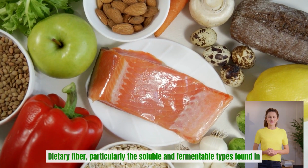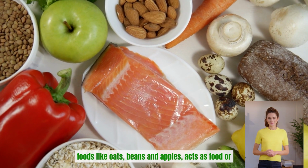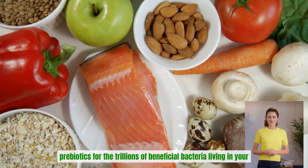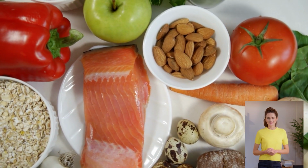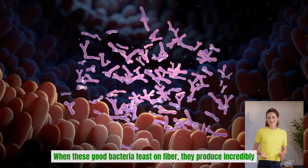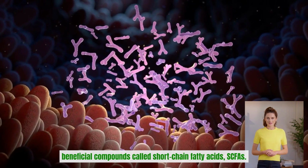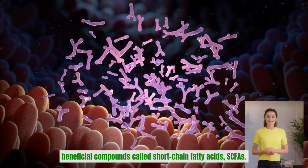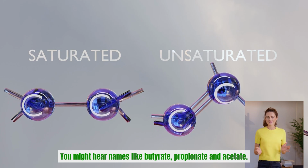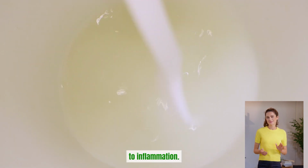Dietary fiber, particularly the soluble and fermentable types found in foods like oats, beans, and apples, acts as food or prebiotics for the trillions of beneficial bacteria living in your large intestine. This community of microbes is known as your gut microbiota. When these good bacteria feast on fiber, they produce incredibly beneficial compounds called short-chain fatty acids, SCFAs. You might hear names like butyrate, propionate, and acetate. Butyrate, in particular, is a rock star when it comes to inflammation.